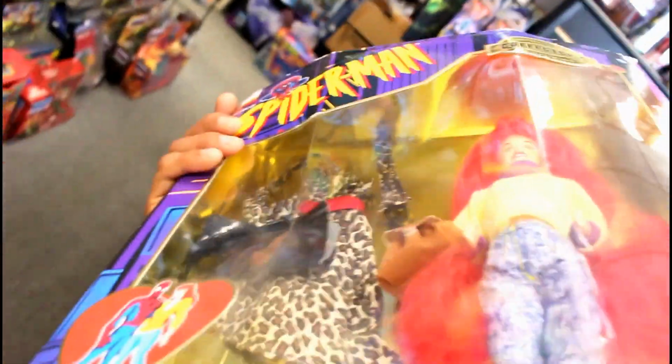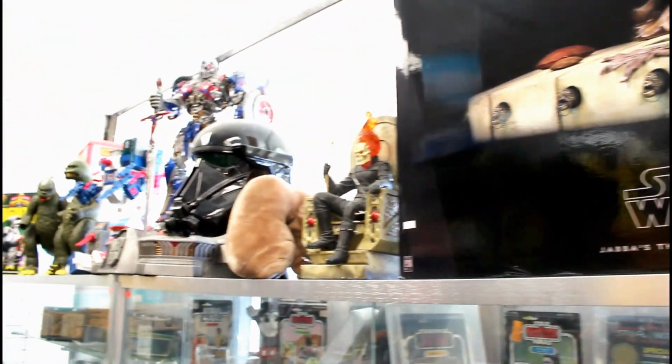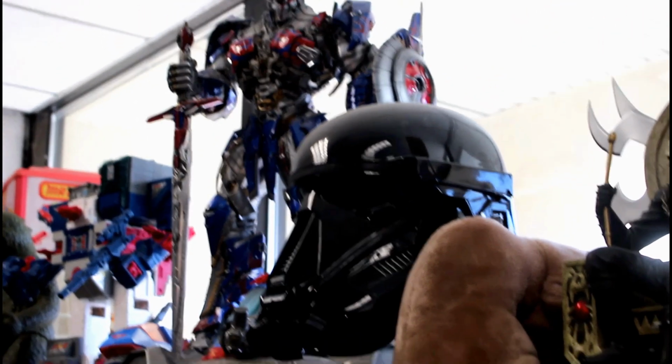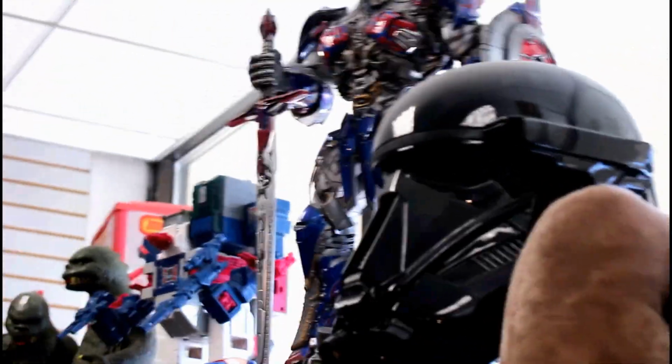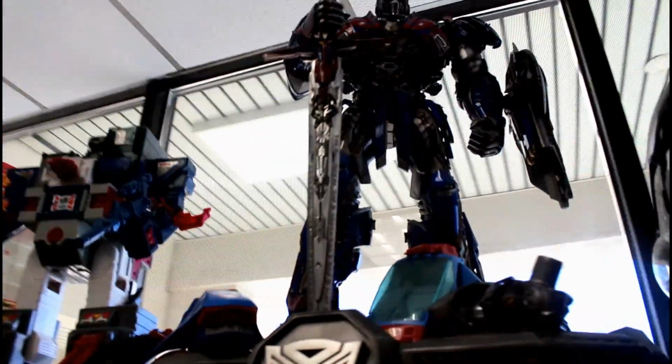This is a Spider-Man Mary Jane from that toy manufacturer of some of these items I had, but I never knew they had that. Batman Kyle, and they had a few other large or half-style statuettes that were around the store. Just showing those. This is the premium shelf that I'm getting over to, and at the top you can see a beautiful Transformer statue, one of the Stormtrooper helmets, and they've had a vintage Godzilla there. Those were going for $500 or so.